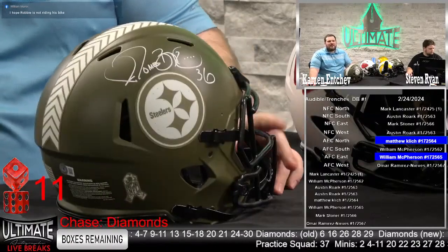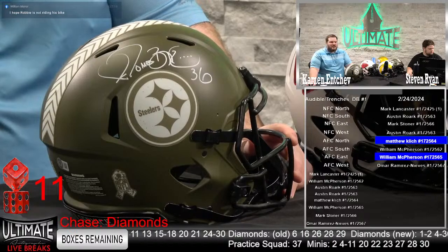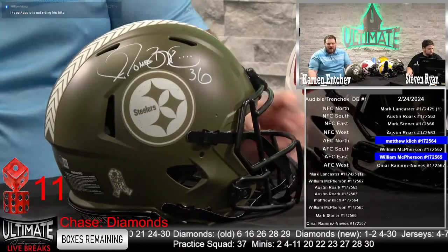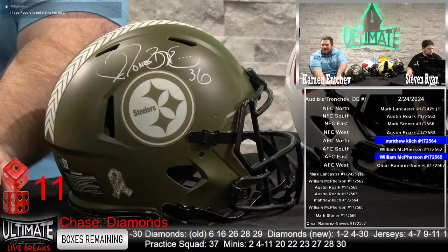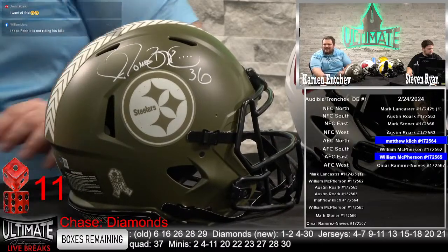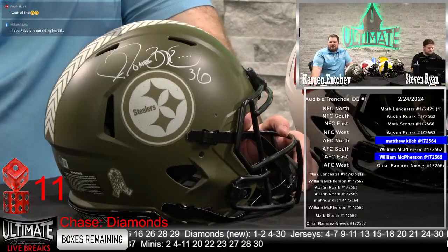QR code right there, Super Bowl champion. Multi-time Pro Bowler, Steven. This guy was an absolute beast. Pro and college football Hall of Famer. The bust, Jerome Bettis. That is a fantastic double box right there.